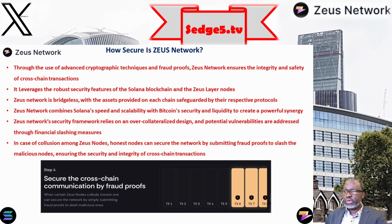integrity and safety of cross-chain transactions, providing users with a trustworthy and secure environment to engage with various blockchains. Zeus Network also leverages the robust security features of the Solana blockchain and the Zeus layer node. Since it's bridgeless, Zeus Network liquidity providers on each chain do not receive liquidity back on the other chain. The assets provided on each chain are safeguarded by their respective protocols. Zeus Network combines Solana speed and scalability with Bitcoin security and liquidity to create a powerful synergy.